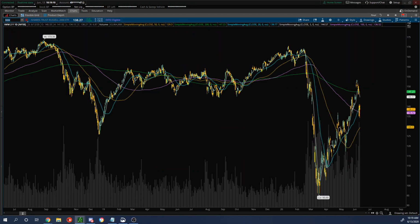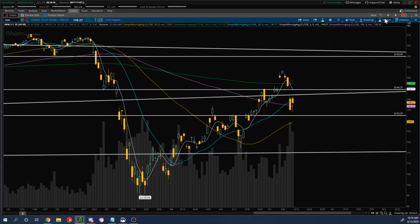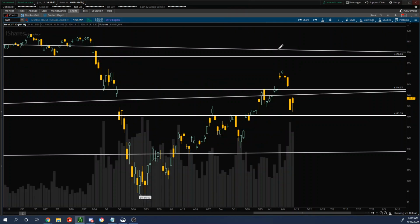Let's look at the other indices real quick. That's pretty much all I have to say. I'm going to try to make this pretty quick. Let me just take these moving averages off.